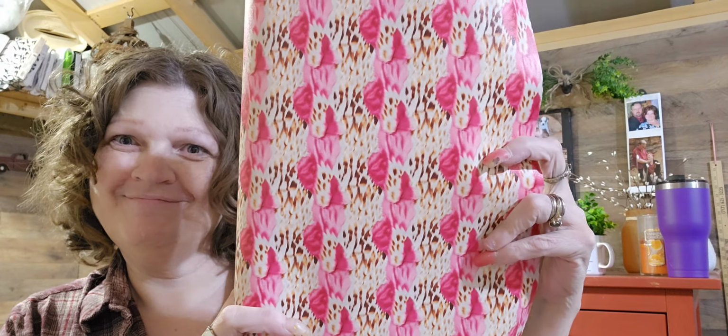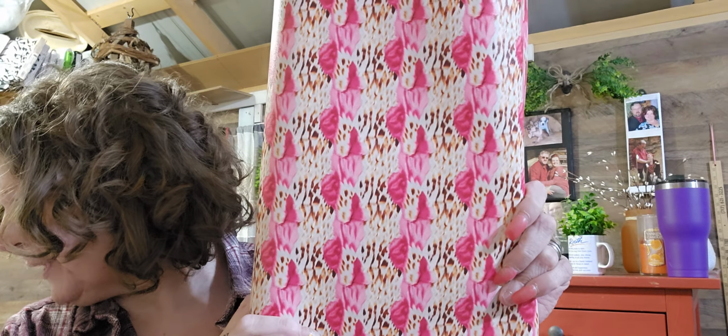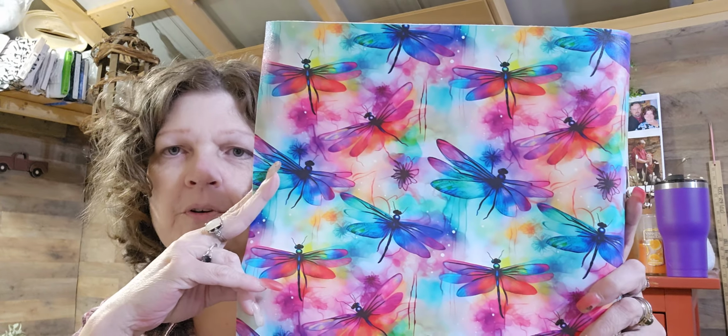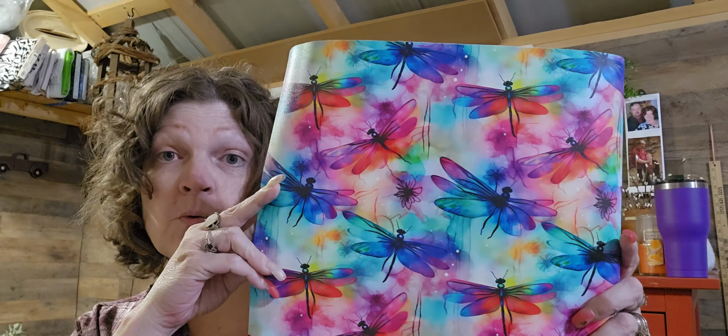This is another one of our pink leopards. Maybe it kind of looks like the one before, but they're not. Some of them are pretty similar, but they're really not. A different watercolor dragon. Wow. Simply beautiful. This one here, the print's a little bigger. Not sure why, but it actually is gorgeous. I like it that size.